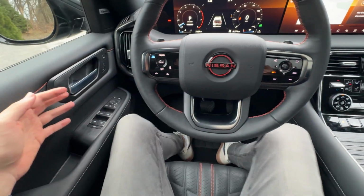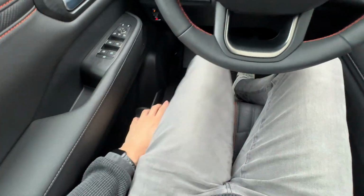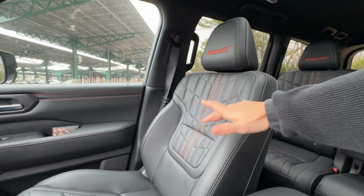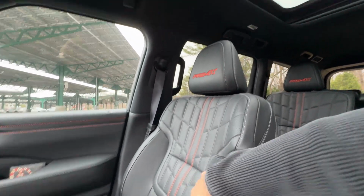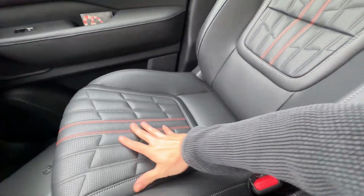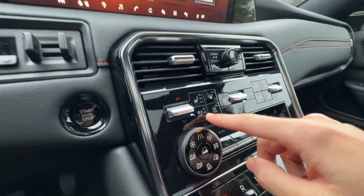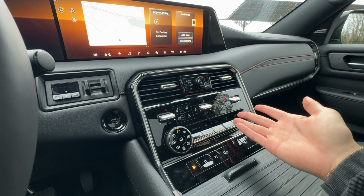Lots of legroom up front over here as well, and these seats are honestly just so incredible. I love how they feel. They fit you like a glove. Nice premium stitching on them. Pro 4X logo up here, and we have a lot of support on the lower area over here, and they're heated and ventilated.